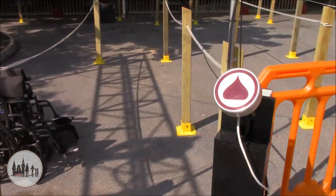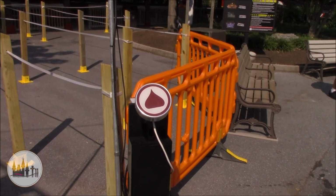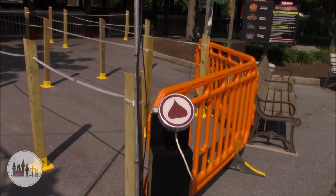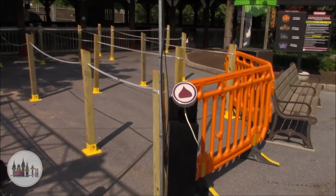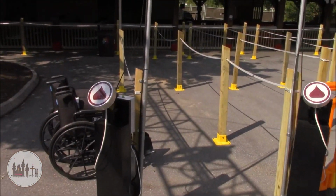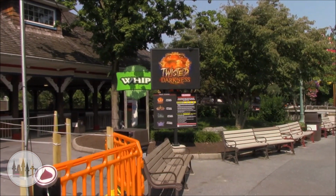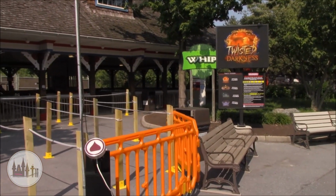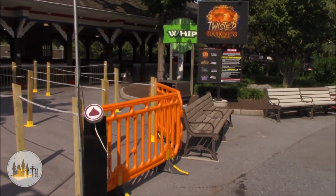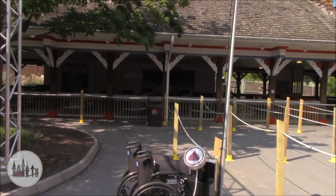As you saw, we'll show you, they have kiosks here, just like they do in the summer, where you can buy fast track for the roller coasters and whatnot. They have fast tracks for the haunted houses as well, set up right here. So just to give you an idea of what's going on here. So this is Twisted Darkness. The descent is in the back half of the tent. We'll show you that entrance over there later, over by where we've been covering the haunted houses the past several vlogs.